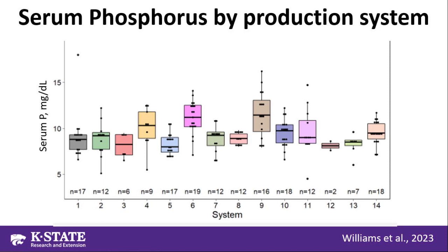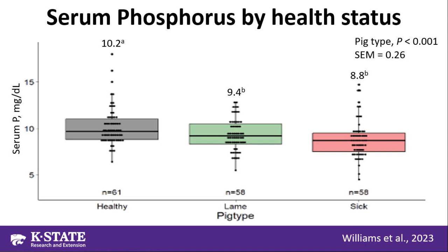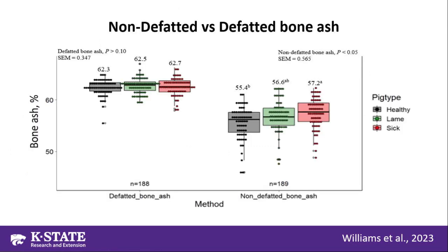Now this alone isn't all that indicative of a lot that's going on. There's a lot of differences, and again, this is sick, lame, and healthy, all combined into one. But then when we look at those pig types, we do see that the phosphorus that's circulating in the serum of these pigs is different depending on health status. With those sick pigs having a history of lower feed intake, lower phosphorus consumption, having lower serum phosphorus, similar to a lame pig, but both of which would be lower than the serum phosphorus of a healthy pig on full feed.